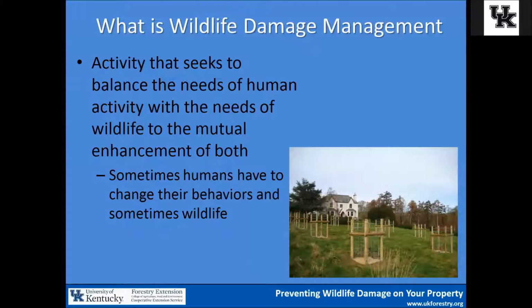And with that in mind, we have to realize that sometimes we as humans have to change what we're doing, but also we can change what wildlife want to do as well. It's a balance. We're seeking a balance here. That may mean understanding that when you plant trees, you need to make sure that the deer can't get to them for a few years to make sure they survive. But it also means that we're not inviting deer to come on our porch and eat all the bird food or whatever else we're putting out.